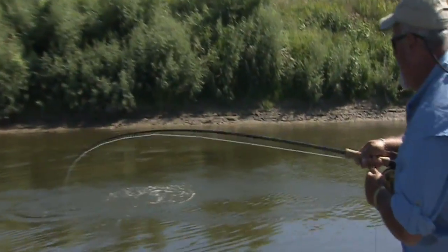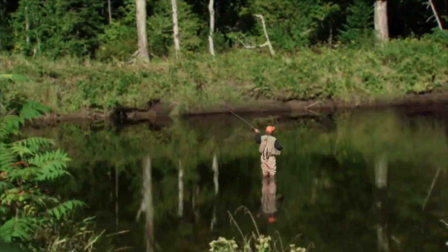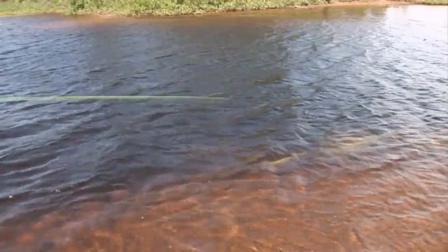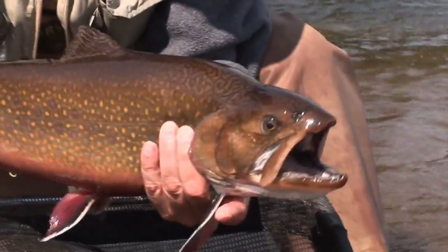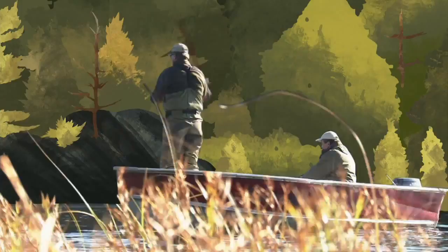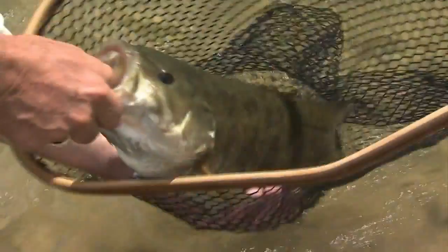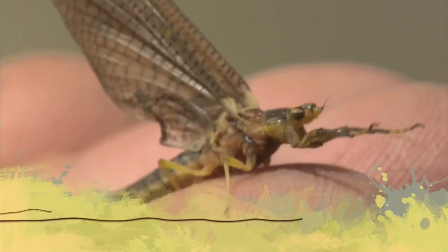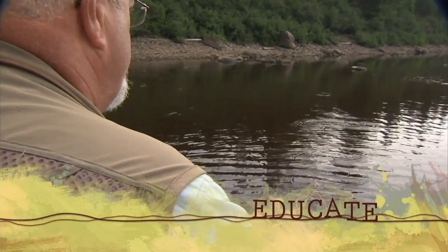Oh yes! Oh, baby, look at that fish. Stop, wiggle, on the way down.